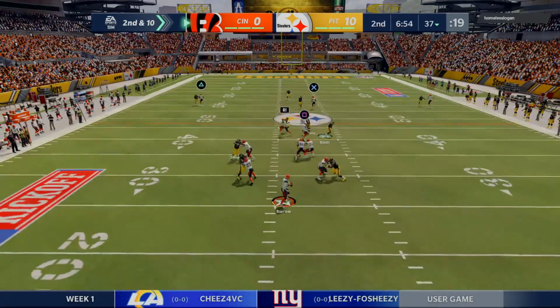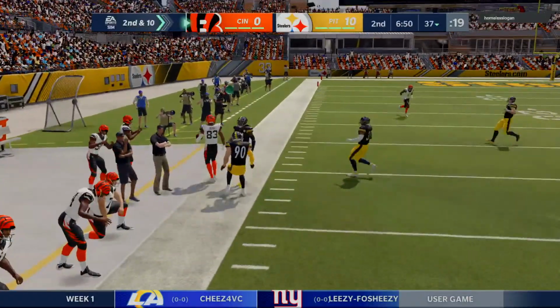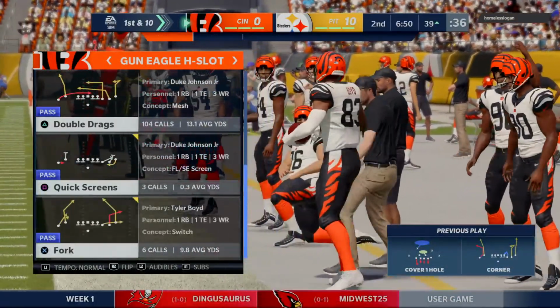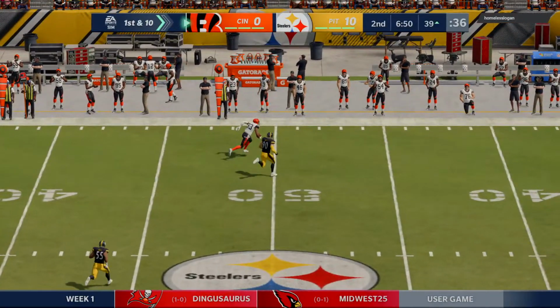Second and 10 now, Burrow. And the catch made. It's Tyler Boyd. And he's going to be out of bounds, but not before he takes it inside the 40. The catch and run, good for 24 yards. Well, that certainly has to feel good.